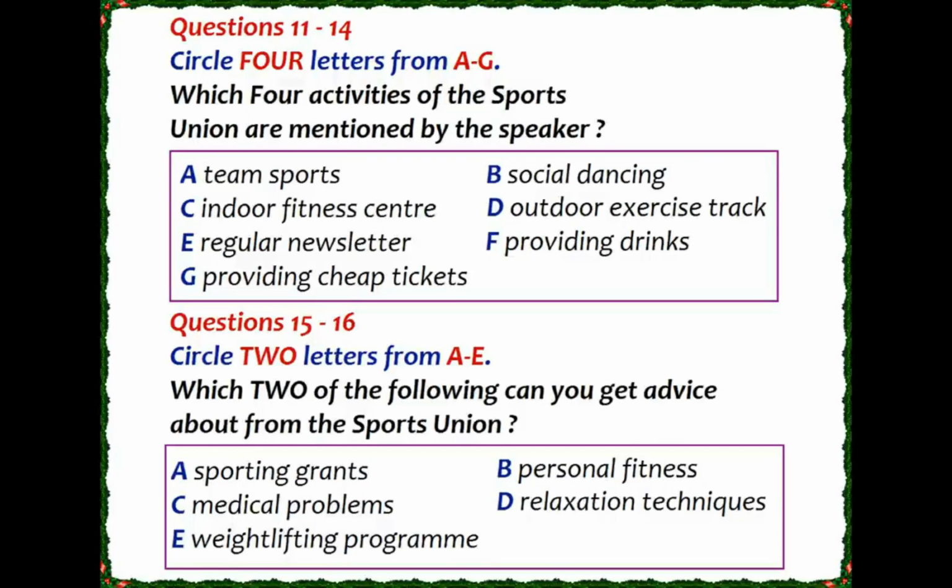You should check this to find out the names and phone numbers of the contact people for each sport or activity you're interested in. Yes, did you have a question? Yes, apart from what you've just said, does the sports union offer individual help in any of its activities, for example, in getting fit and healthy?